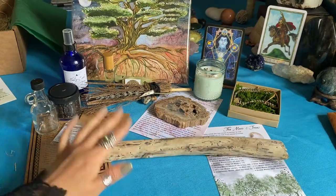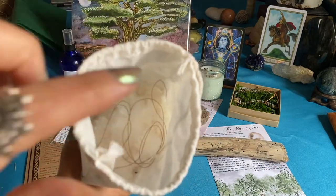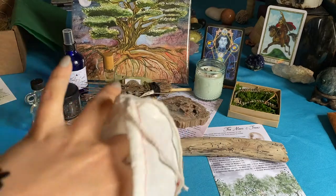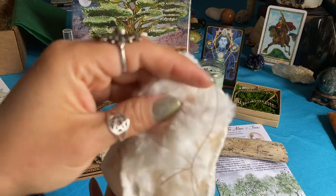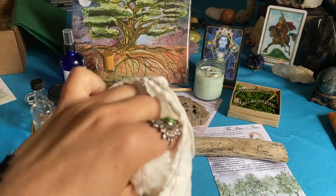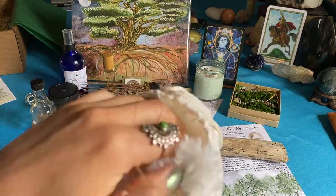So we have this piece of wood, and I think I know what it is because she has included a few items with these kinds of things. Oh, yeah, definitely these kinds. This is like the softest material ever. Oh my God, I just love it so much. I need a blanket of this.